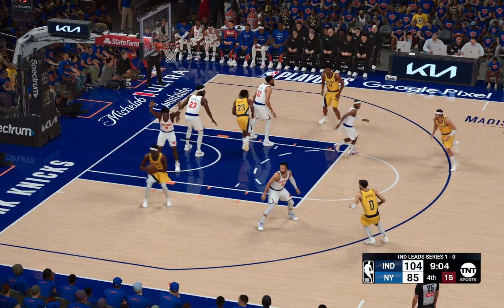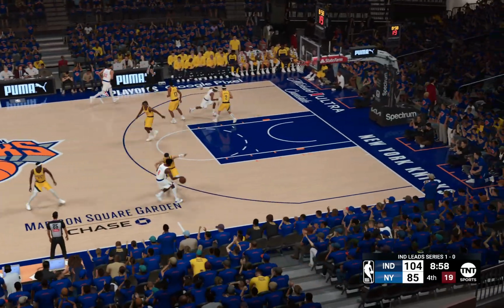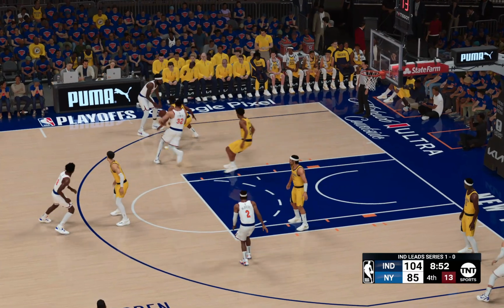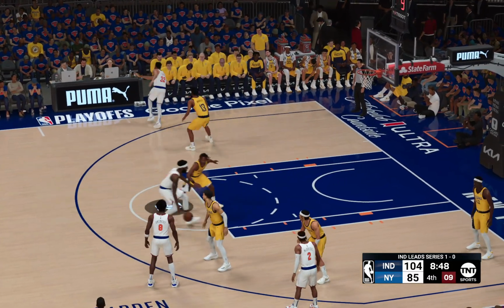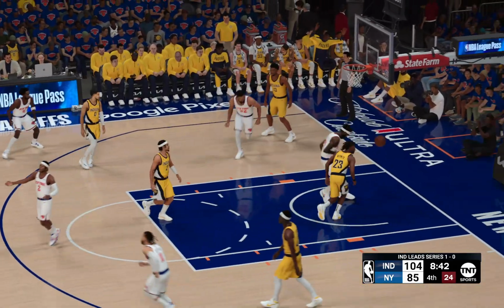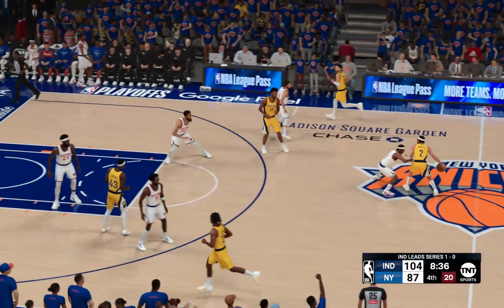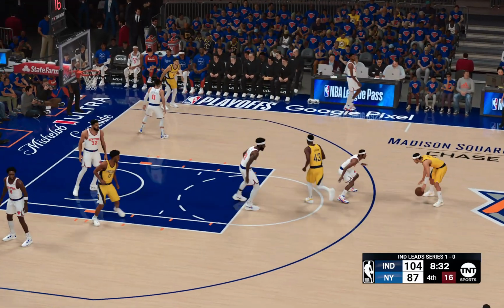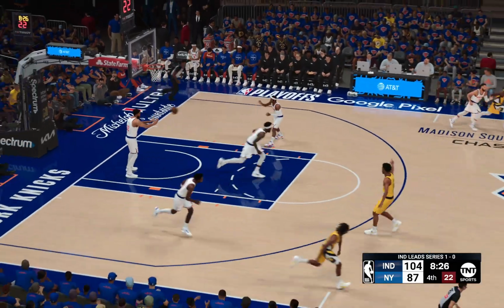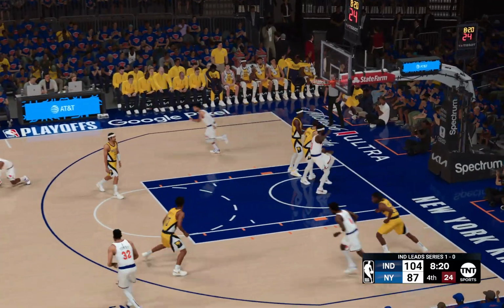Pass to Siakam. Doesn't get it to drop for him. Good D by Anunoby. Outside Robinson. Towns sets the pick for Robinson. Now McBride. Nembhard covering and finished off by Robinson. Not getting old here. Seeing him make that lead pass with perfect timing. Nembhard the pass to Halliburton. No good from outside. New York's gone 1 of 3 from outside the arc since we've reached the fourth quarter.